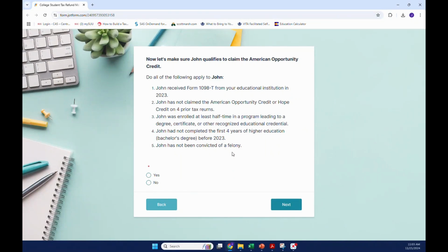Because they didn't initially claim the credit on the return because they had scholarship income, do all of the following apply to John? Does he qualify for the credit? Did he receive a Form 1098-T in 2023? Has he claimed AOTC, the American Opportunity Tax Credit, or HOPE credit on four prior tax returns? This isn't one where you're just, oh, maybe? No, because if you do this wrong, then you'll be prevented from claiming it for like 10 years. So you need to make sure, go back. Have I claimed this for four years? If you have, you can't claim it, okay?